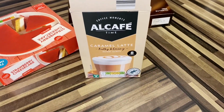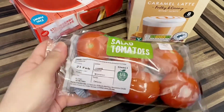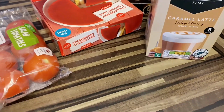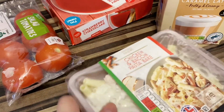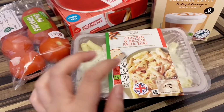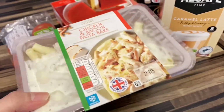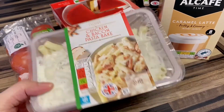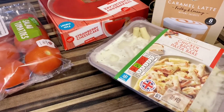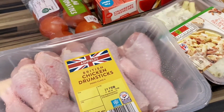And I got some salad tomatoes. So got this chicken and bacon pasta bake. This is actually my favorite. So I'm hungry already. I came from my class and now I'm gonna pop that into the microwave. And I'll be preparing for my baon.